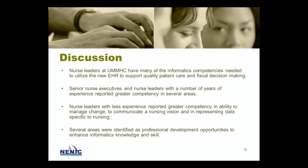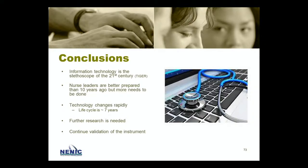So what we found was that overall the nurse leaders at UMass had many of the informatics competencies that were needed. The senior nurse leaders and nurse leaders with more years of experience reported greater competency in several key areas, and the less experienced nurses reported greater competency in the ability to manage change and communicate nursing vision and data. So UMass was able to use some of this to target some educational opportunities.